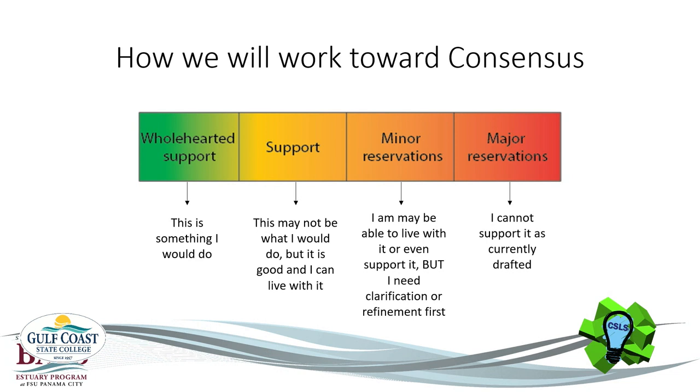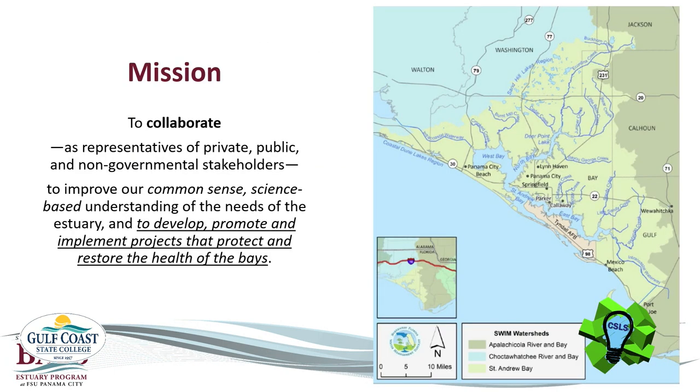It's compromise, right? No one's happy at the end of a compromise. So if we're doing things right, no one should be happy. But hopefully what everyone will be seeing is the long-term goals and the long-term benefits.